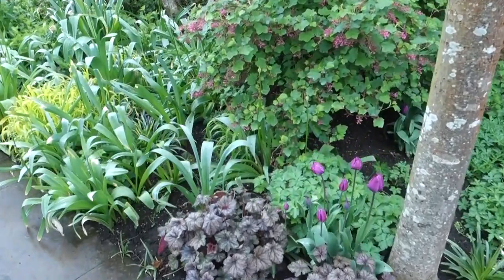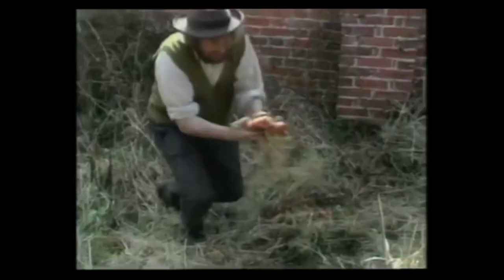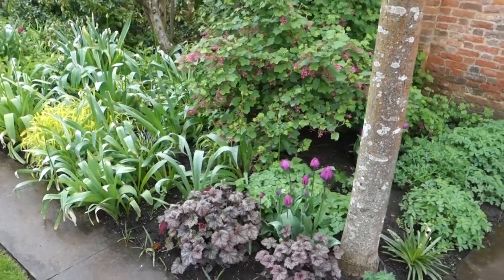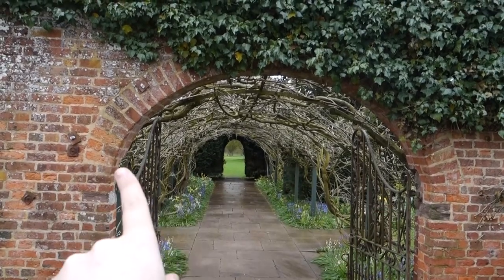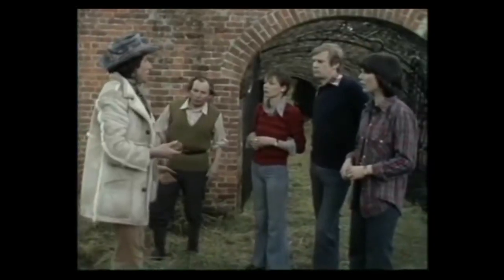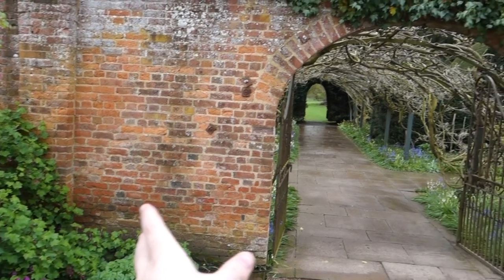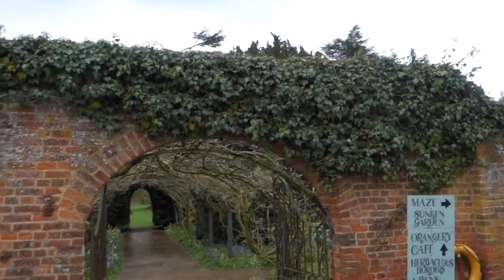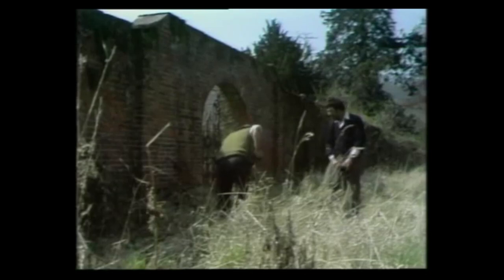So this patch of flowers here is where Tom and Barney found the potatoes and carrots at the end of Starvation. We can tell that by matching up this archway here with the archway of branches in the background, because there's a nice shot of everyone stood looking down at the vegetable patch. You can see the lip where the wall goes up, and match that up to some of the original shots from 1975.